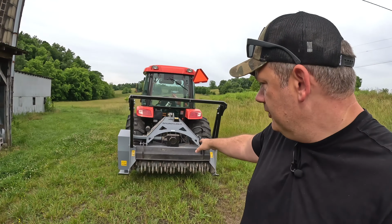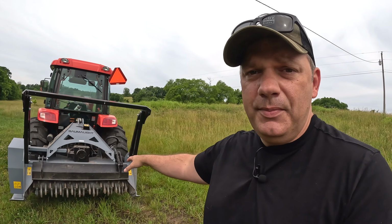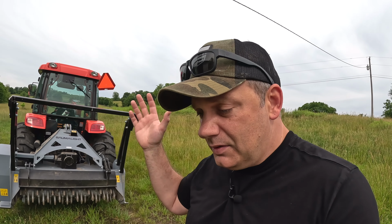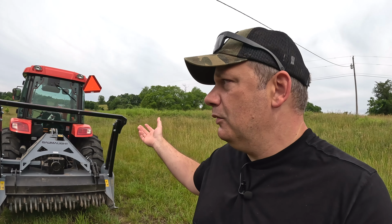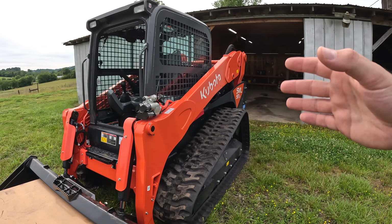When you start thinking about big brush mulchers, like this brush mulcher behind me, this works off my tractor PTO, but they make these for the front of the skid steer. These take a lot of power. You cannot really run one of these with a low flow machine. Yes, you can. I know you're going to argue in the comments you can, but not as efficiently as I would want to do out here. Or in the future, if I ever wanted to try and make some money with this machine, then I'm going to really need to be as efficient as possible.